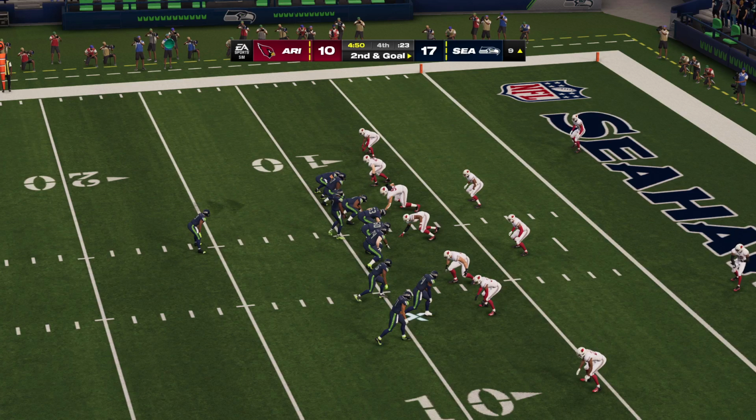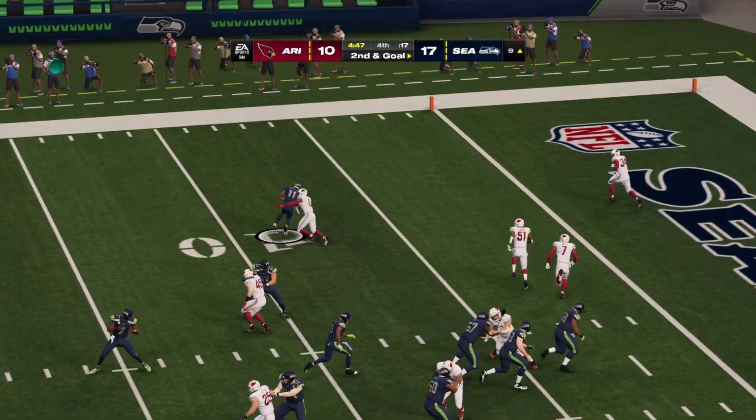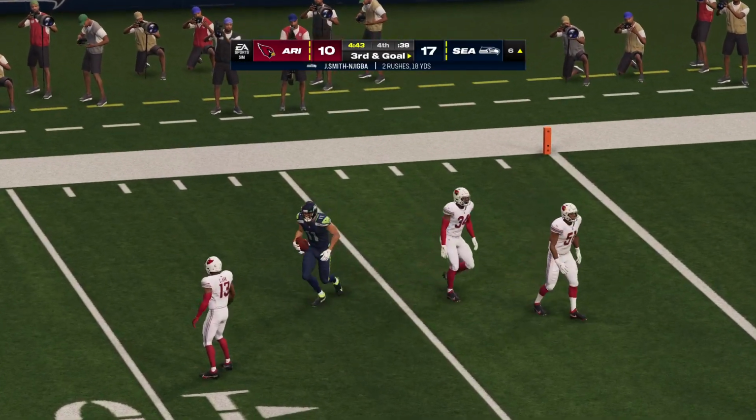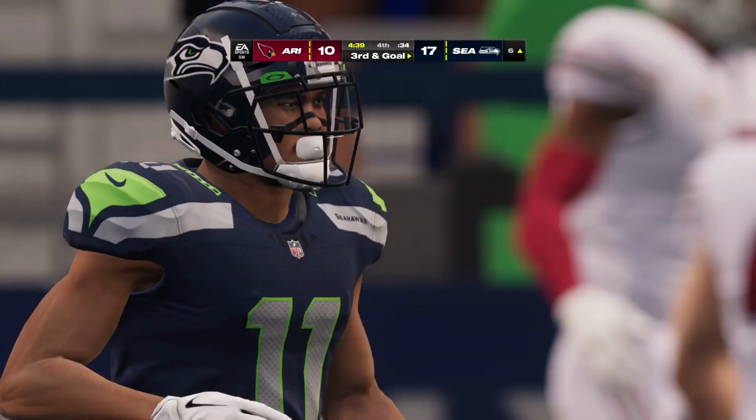Another shot from the 9 on 2nd and goal. Man in motion left. That's Smith and Jigba. He's going to get it on the jet sweep. And he'll be stopped just outside the 5 at the 6. It's a pickup of 3, but still a little work to do on 3rd and goal.